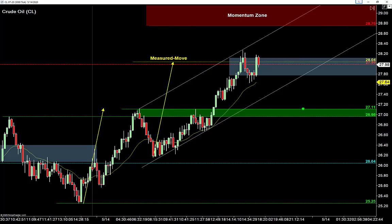What you want to look for, if you're a new trader, is the trend pattern. Now, what does it look like? One is a strong move down, two is a pullback to the moving average, and three is the jump off the moving average.